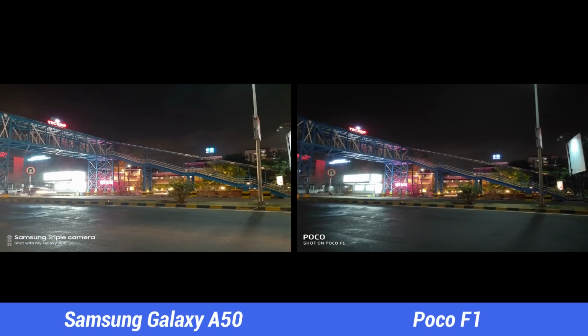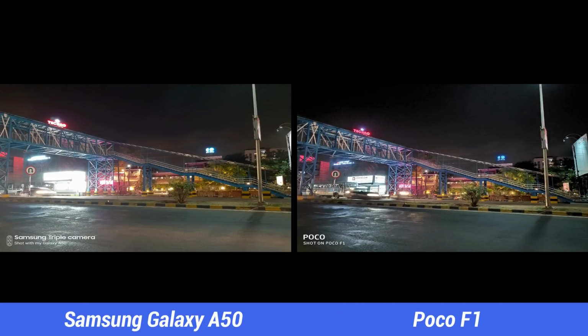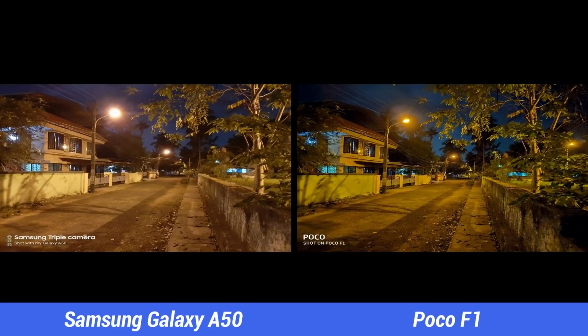Moving to the low light images. Here we can see images on the Poco F1 are sharp and offer more details. You can also see the images on the Galaxy A50 are softer and this is evident when you zoom in. There is also night mode on Poco F1 which offer better details at the cost of a slight noise. But these are still usable images. In our detailed camera review of the Galaxy A50, we had also mentioned that white balance issue on the Galaxy A50. So overall, in terms of the low light performance, the Poco F1 definitely has the upper hand.